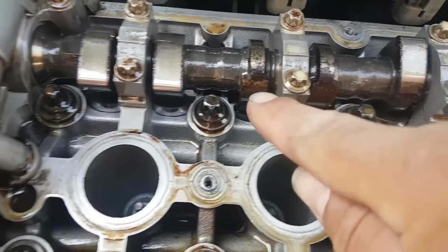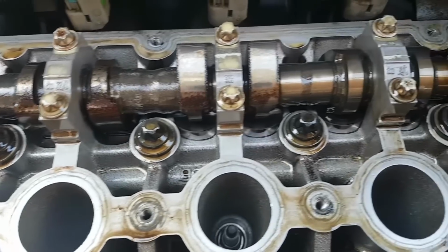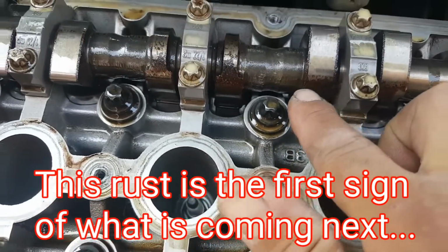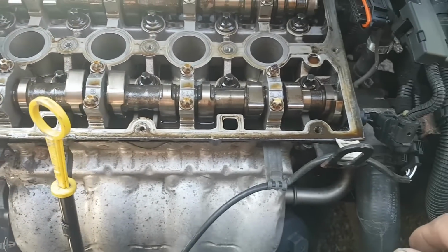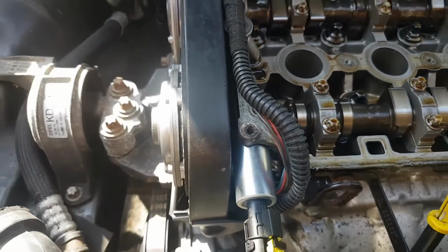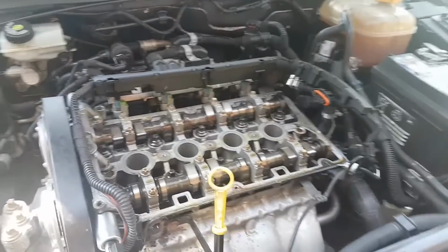Okay, first glance, a lot of rust on these lobes. Why would this be like this inside the engine? Maybe the engine has been off for quite a long time. Okay, a lot of rust everywhere, especially these ones here. So I'm going to have to dig a little bit more into this. I'm going to try to put the engine on time and see what we get. I already got this out, so I can get to there, put everything, time the engine basically, and see what we find out.